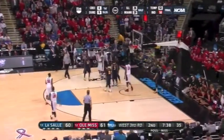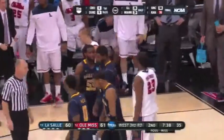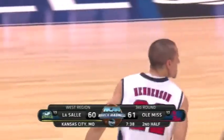Strong move. Going to the bucket. Here's that pass you talked about, the penetration. Once you get in there, just throw it up. Throw it up in the air. There's Holloway putting it down, and the Rebels take an emotional one-point lead.